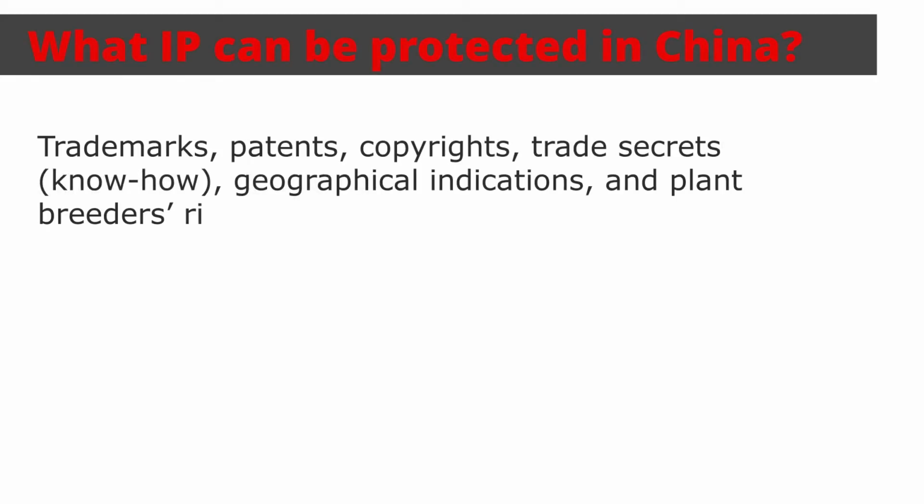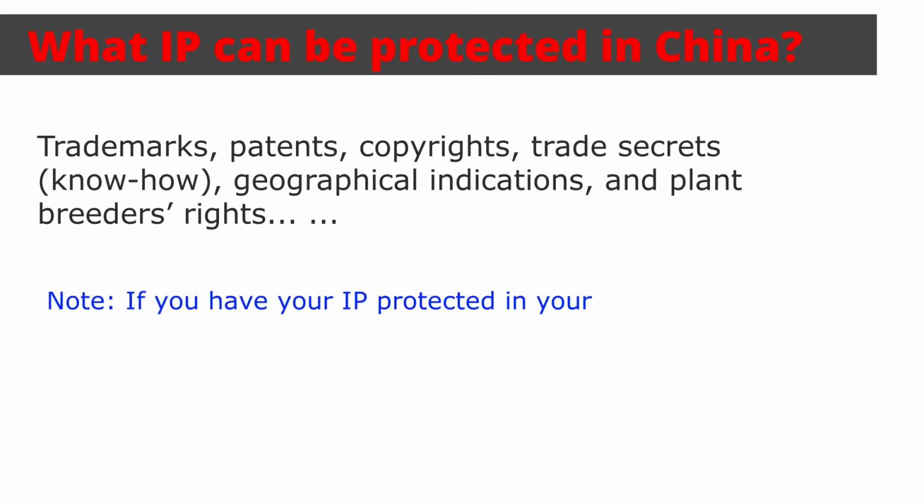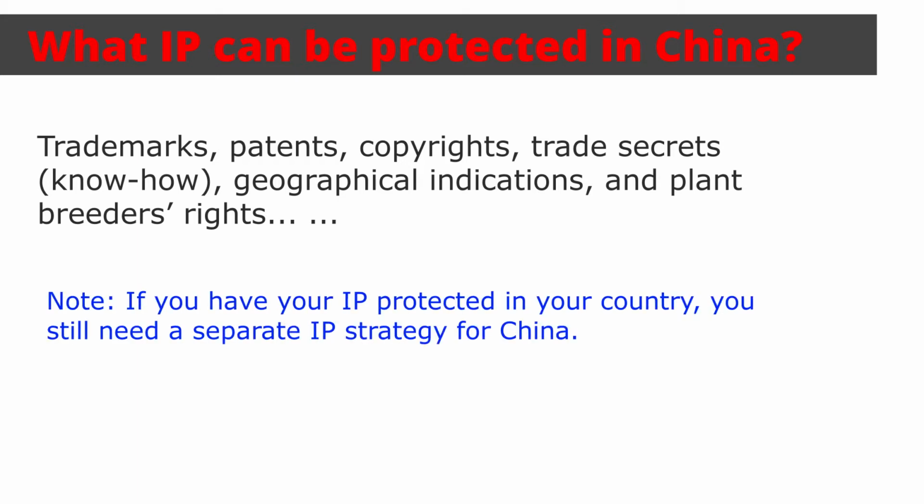First, let's take a look at what IP can be protected in China. Trademarks, patents, copyrights, trade secrets, such as know-how, geographical indications, and plant breeders' rights are all recognized forms of IP that can be protected under Chinese law. Note here, if you have your IP protected in your country, you still need a separate IP strategy in China.